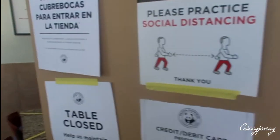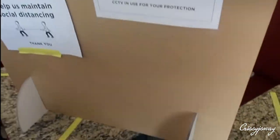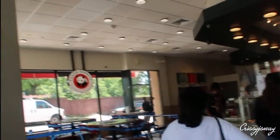Katie, can you hold the door? Thank you. Thank you. Let me get my mask. Of course, no freaking tables are open to sit at. They have them all taped up. I'm irritated as hell.